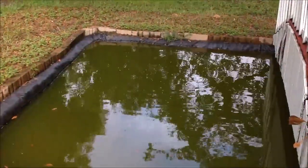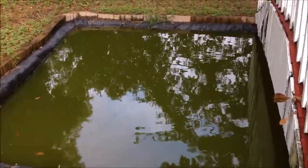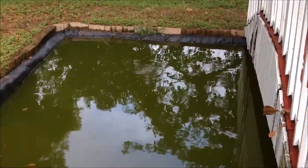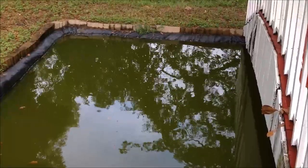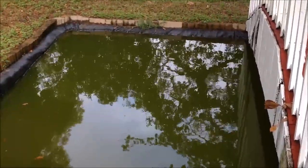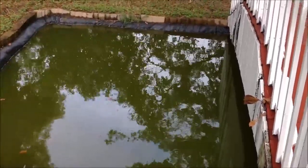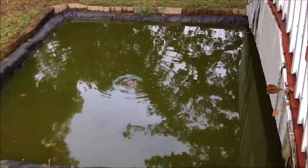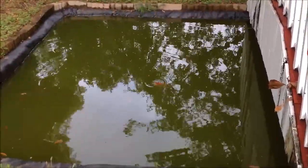And here we go. As you can see, I've tossed some pellets out there in the center of the pond. Let's see if these guys are actually hungry. Oh, there we go. Sometimes it takes these guys a while to realize that there's actually food in the pond. Sometimes it doesn't take them very long at all.